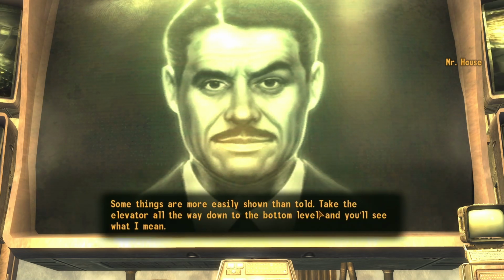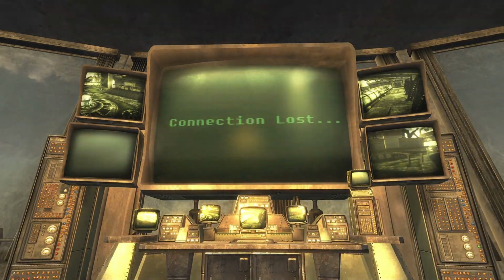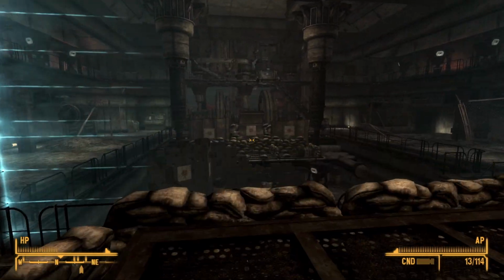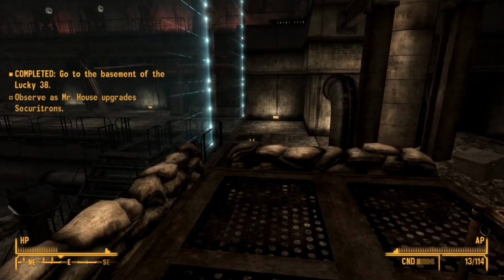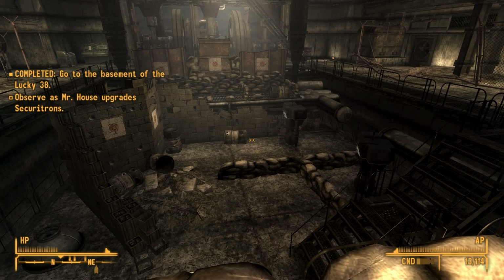Suffice it to say, the delivery was never made. Some things are more easily shown than told. Take the elevator all the way down to the bottom level, and you'll see what I mean. Don't worry, you'll like what you see. We have much to accomplish, you and I. Step closer to the demonstration area, if you would. I expect you're well familiar with my Securitrons by now.